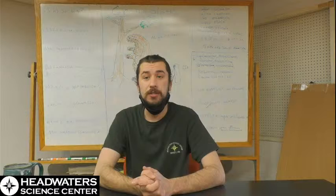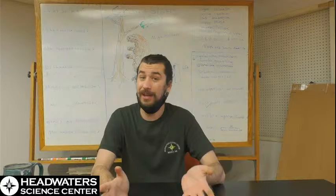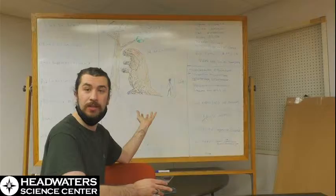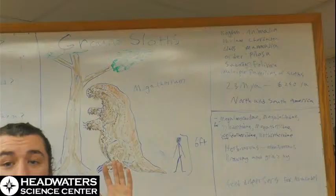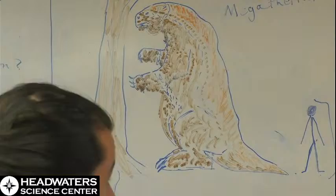But yeah, so today we're going to talk about giant ground sloths, or just ground sloths in general. They're a very weird animal from the last ice age. So I've drawn probably the largest ground sloth, the one that anyone familiar with these would know. This is Megatherium. Megatherium was a ground sloth that lived in North and South America, and it was about the size of an elephant. You don't often think of sloths, given their modern relatives, at such great sizes. But yeah, I got the person for scale.